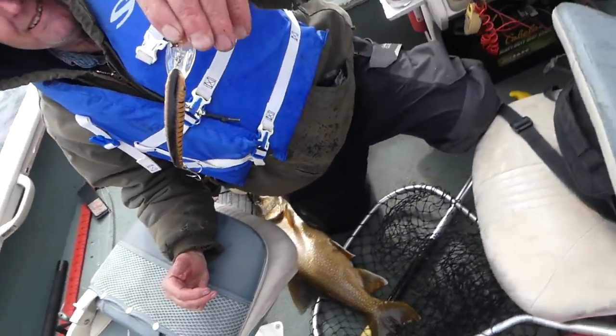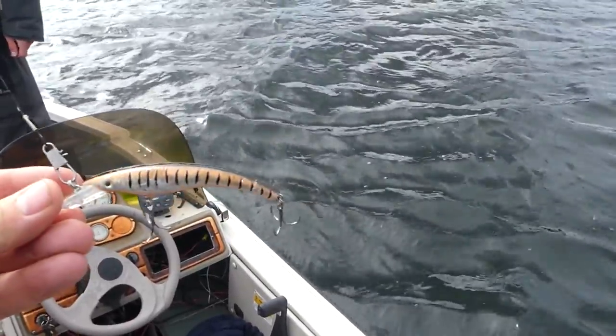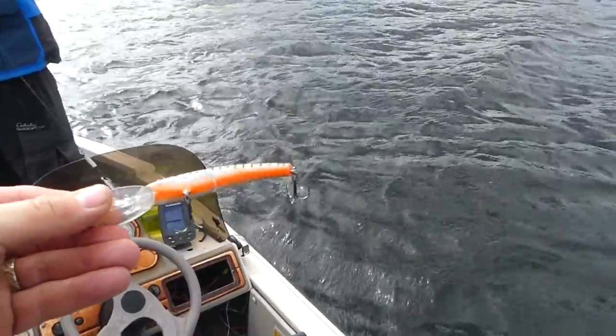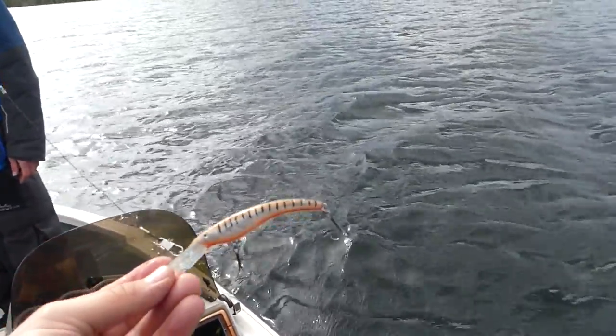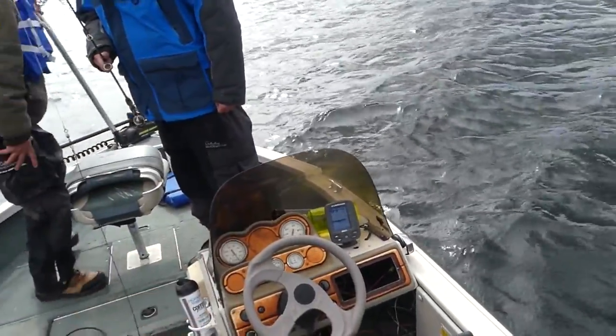Here. Oh, man. Oh, yeah, the lure. The Cabela's. Just a runner. That's his pattern. He's a deep diver, so he was usually hitting the bottom if we were any shallower than about 15 feet. Right before the rain, we were about 25 feet, I think, when he hooked up.